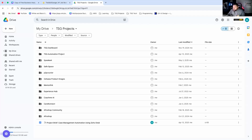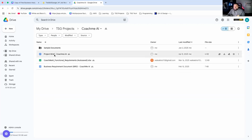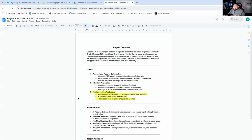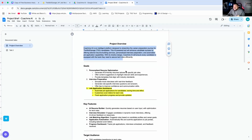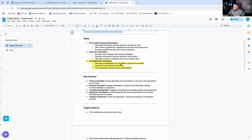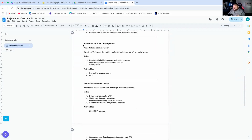So let me show you an example of what I'm talking about. For example, these are all projects that we've had recently. Let me show you the one that I gave them, like this one. You can see the brief here. It will articulate the issue that we are trying to solve. It will articulate the goals, what we are looking to achieve. And then they will go in and start doing things.